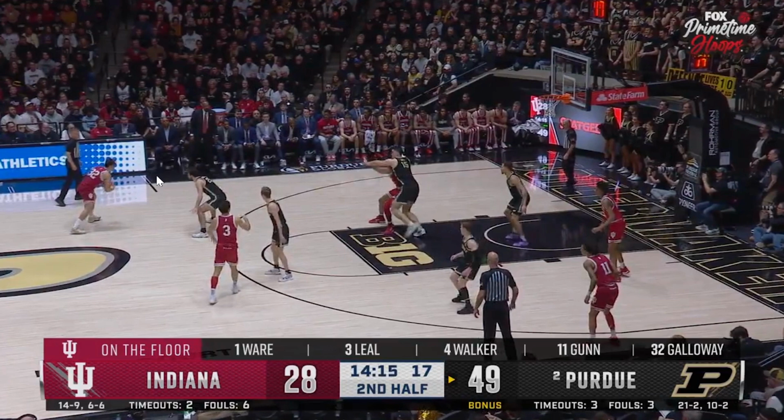Now, the one guy that ended up running a lot is Trey Galloway, especially with Xavier Johnson hurt throughout the season.